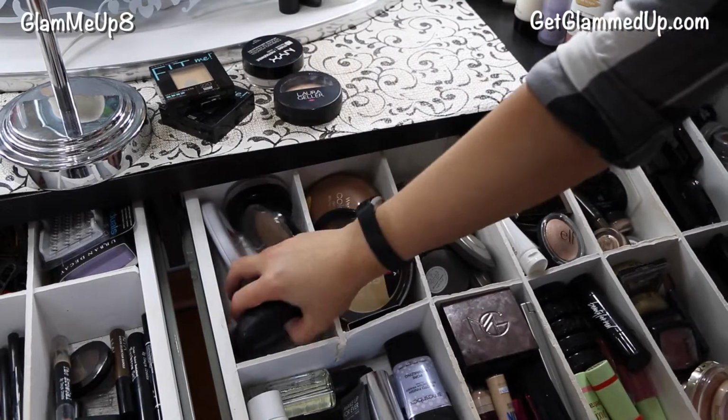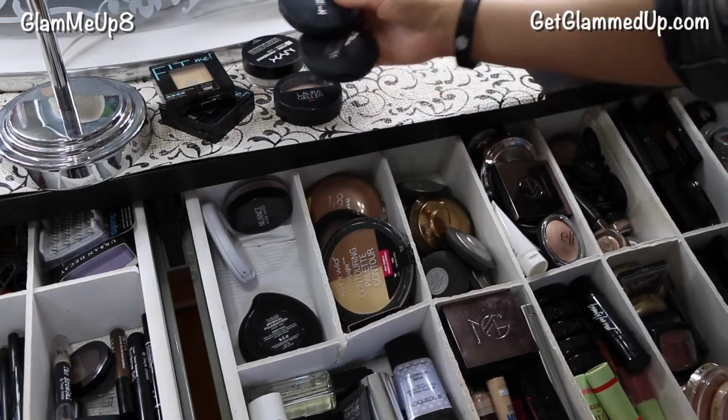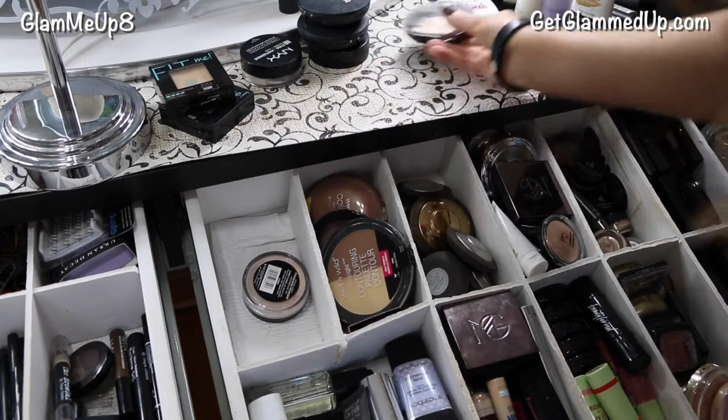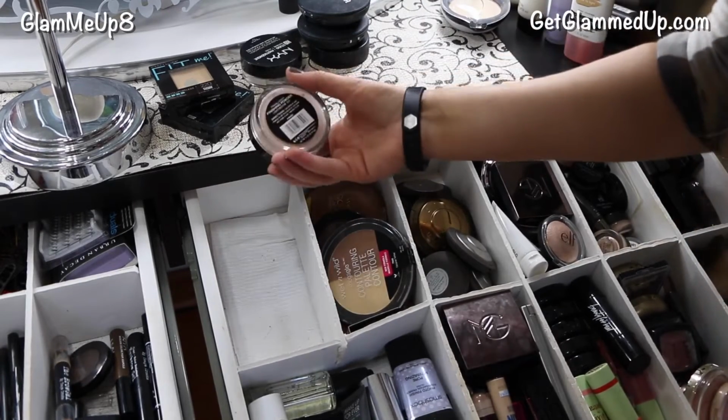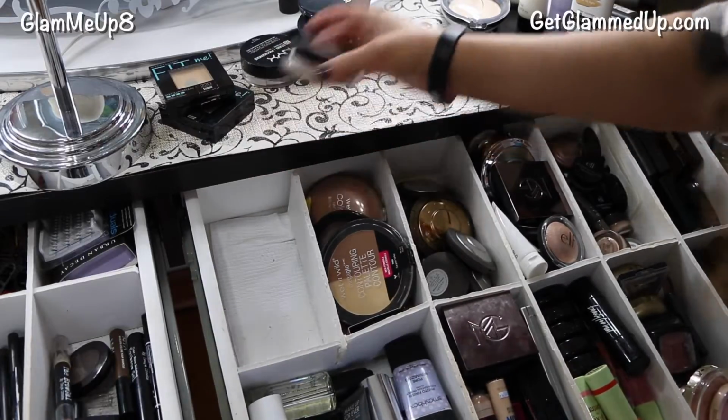These are powder foundations, which I do really like. I just wear them on days where I don't really want to put a whole lot of effort into my makeup, so I'm gonna keep those. Probably get rid of this one too, just because I don't need all these powders, and probably this one too. It's just a finishing powder that's not translucent. It's really good though.